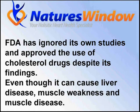They cause liver disease, muscle weakness, and actual muscle disease. If you're on any type of cholesterol-lowering medication, you should have your blood monitored every 6 months. I know most people don't have this done, but you should always check for this damage. I don't see why people would take drugs when there is a natural alternative like the Heartlife formula.